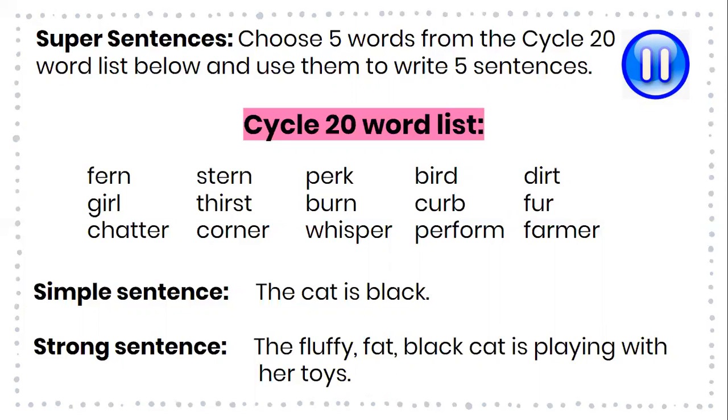So I went back and thought, how can I add an adjective, describing words, to my sentence to make it sound more interesting? Here's how I changed it. The fluffy, fat, black cat is playing with her toys. So I added 2 more adjectives. I added fluffy and fat. And then I added what the cat was doing. That sentence is so much more interesting. Let me show you on the next slide what we expect.